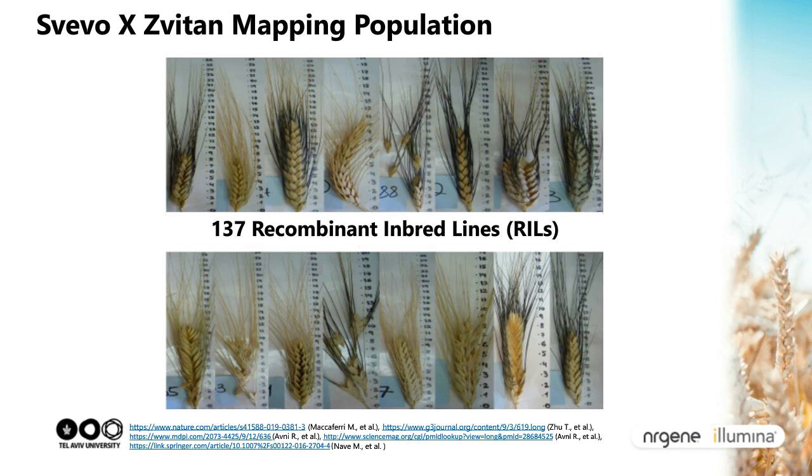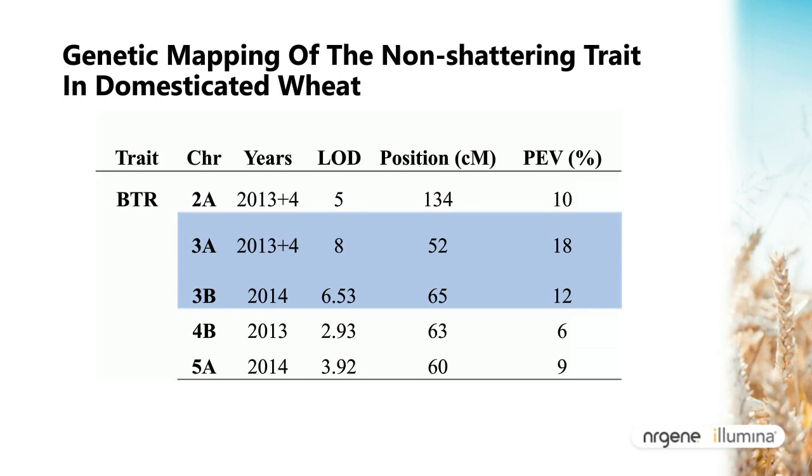It is not just shattered spikes versus non-shattered spikes, because you can see degrees of shattering. Therefore, we gave a numeric value for the degree of shattering and did a quantitative trait locus analysis, or QTL analysis for short. The population was genotyped with Illumina's Infinium assay, and we constructed a very dense genetic map. We combined the genetic map with the phenotypic data, and this allowed us to perform the QTL analysis and identify, like you can see in the table, five loci that control spike shattering, with the two main loci on chromosome 3A and 3B.